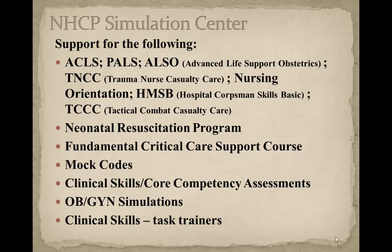And I must say, I need to just state this last point here about the programs. One thing that the CO has been all over at this command is mock codes. And so Roger and the team has done a great job with doing the in situ mock codes throughout the command, and the staff are very supportive and have received it very well.